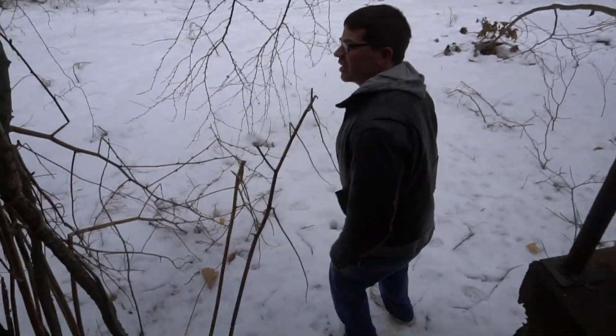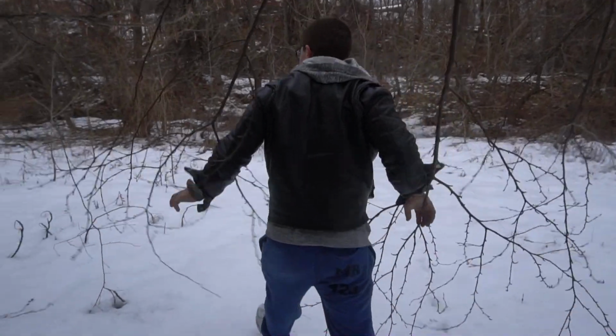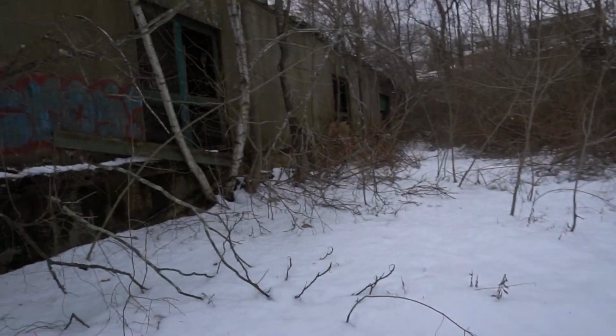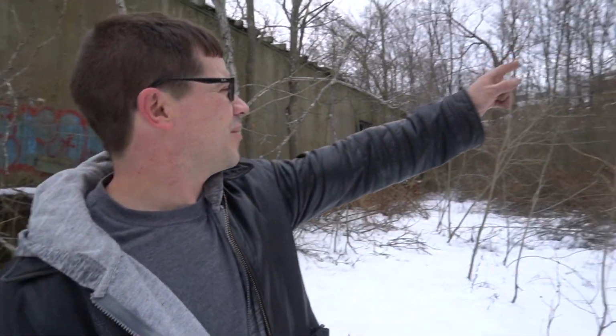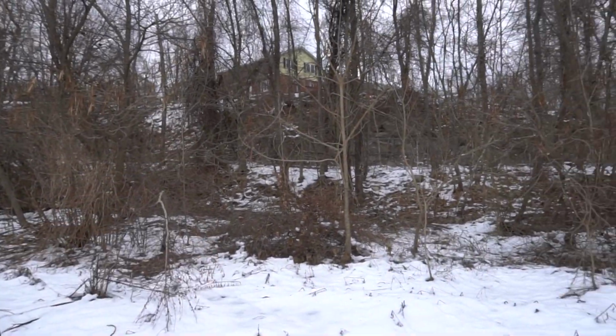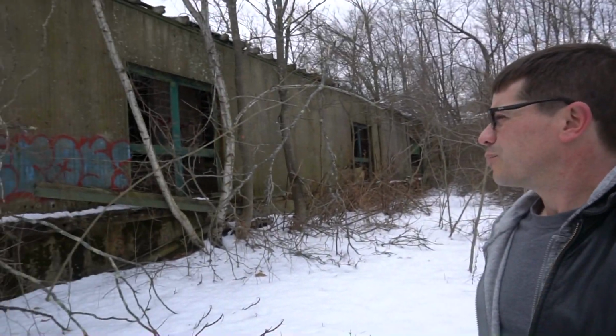Oh, you know what, actually? I think we're at the end of the building. Look at this. Yep. We're definitely at the end of the building. There's some houses up there. So this is where the factory probably ended. So we basically covered it. We've walked through it. It's pretty bad, in bad shape.